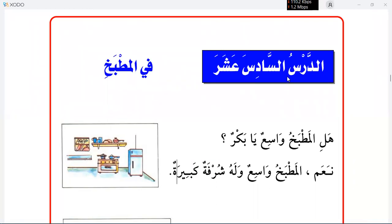Okay, ad-darsu sadisa ashara, lesson number sixteen. Sadis, sixteen. Not lesson number, it is the 16th lesson. Okay, sir, 16th lesson. Ad-darsu sadisa ashar, 16th lesson.